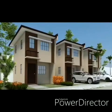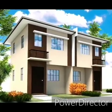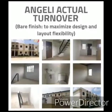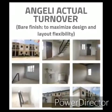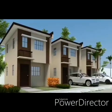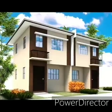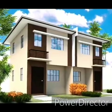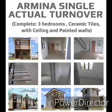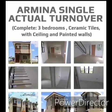We also have Angeli SF or single firewall and Angeli DX or duplex. This is the actual turnover for Angeli SF or duplex. Same bare finish as Angeli Townhouse to maximize design and layout flexibility. We also have Armina single firewall and Armina duplex. This is the actual turnover for Armina unit. Armina actual turnover is complete with 3 bedrooms, ceramic tiles with ceiling and painted walls.